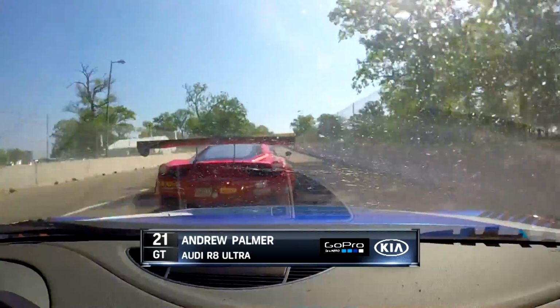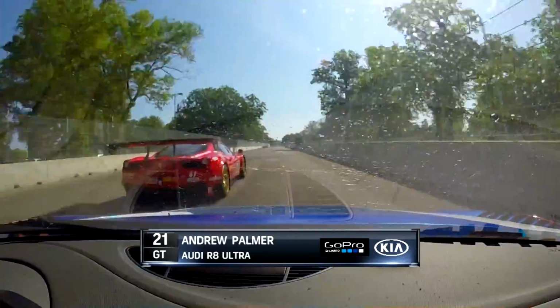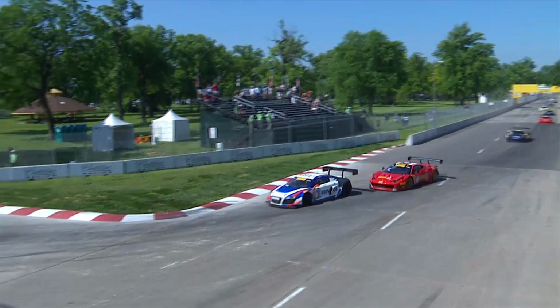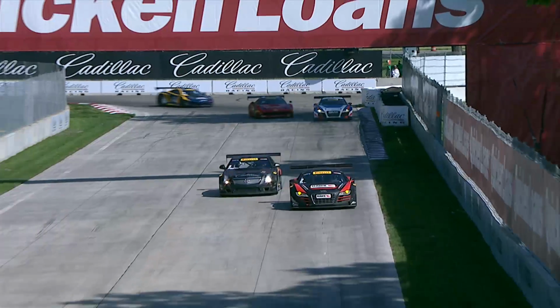And again now on board here, and this is a great attack. Palmer trying to figure out a way by Lazaro. He's down to the inside, Cal. This is our Motul braking zone. Bumpy there at the entry there. He gets it done. He's down the inside.